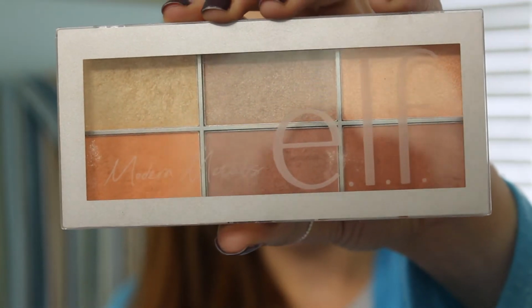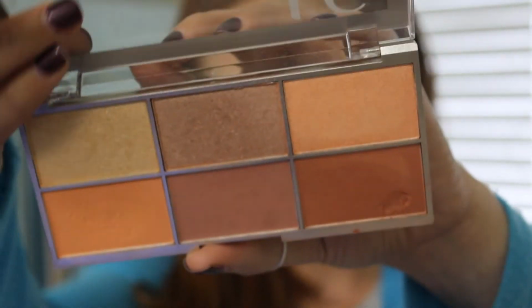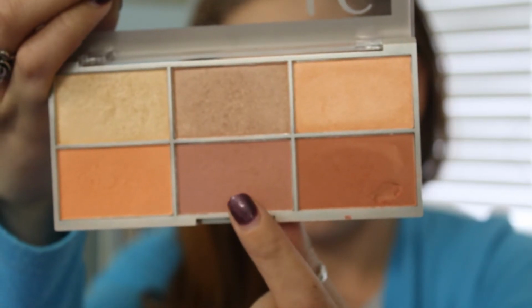So then for blush, I'm going to go back into my favorite blush at the moment. It is the e.l.f. Modern Metals Blush and Highlighter Palette, and it is this shade right here.